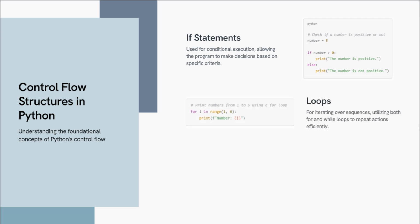Next up are loops. In Python, we mainly use two types of loops, the for loop and the while loop. The for loop iterates over a sequence, like a list or a range of numbers, executing a block of code for each element. The while loop, on the other hand, continues executing as long as a specified condition is true. Loops are powerful tools for automating repetitive tasks and iterating over data collections.